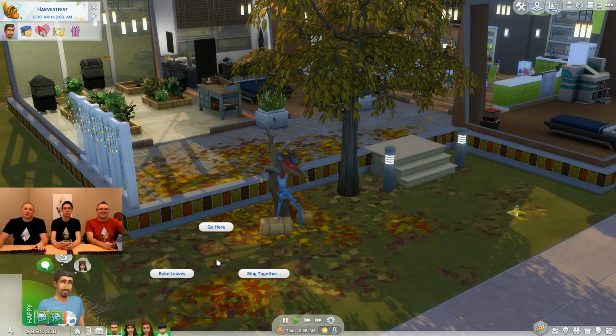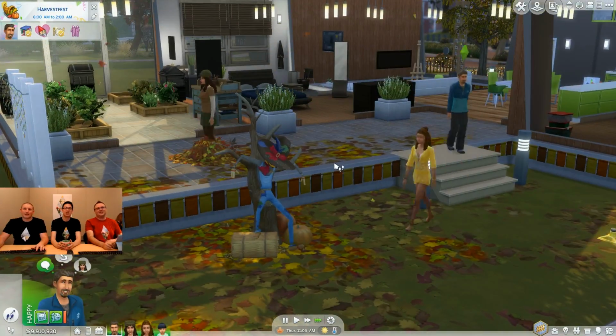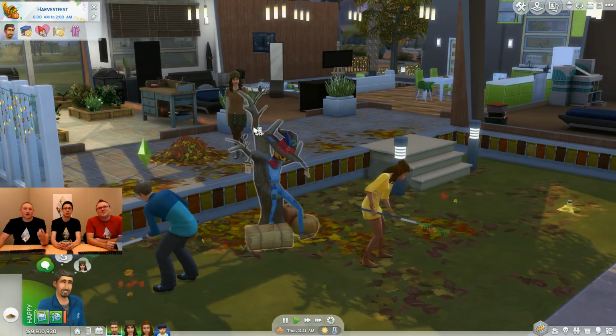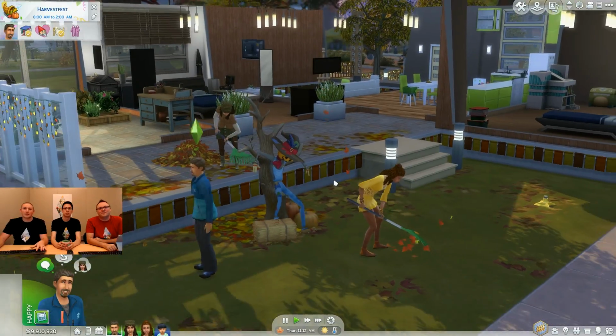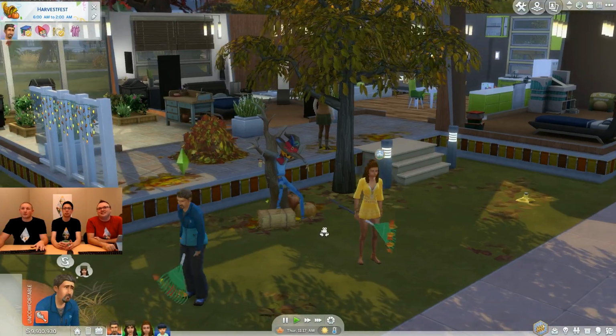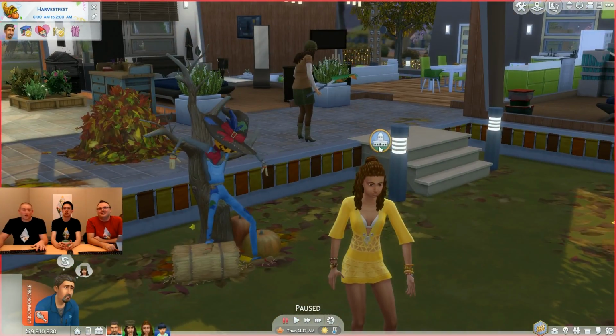So we'll send all the kids and the parents. So much fun. This is how I spend my family time. Well, they have to clean up. They're in Harvest Fest. They're trying to get into the holiday spirit, so they're gonna rake some leaves. So you can actually see these leaf decals are being removed. What's that thing flying around? So we'll get to that in a little bit.